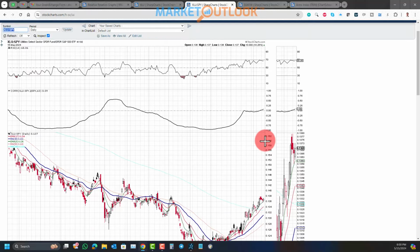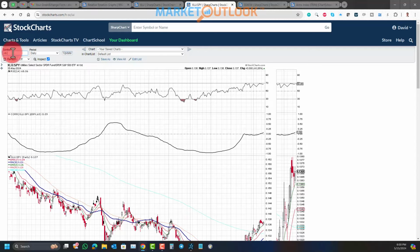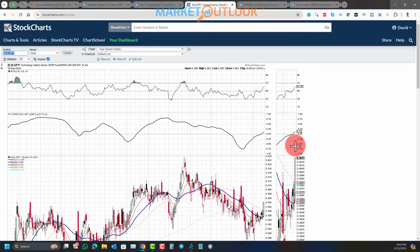So again, it goes to show that despite the fact that technology had a really good day relative to the markets, it was pretty much limited. It was pretty much limited to technology. There we go, breaking well above the 200 and the 50-day moving average. Big breakout. But that's pretty much it.